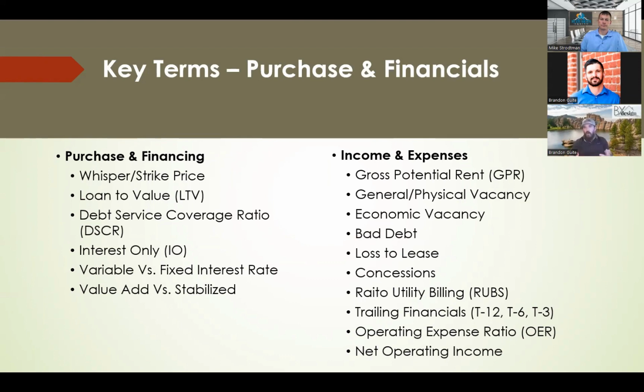Interest only, or IO, is what you'll see a lot of times. That just means that the loan has a set period, a few years potentially, where all you're paying is the interest and none of the principal. Variable versus fixed interest rate, those are self-explanatory, very important right now. Then value add versus stabilized. Value add is what we'd like to look at. That's where we can come in through improvements of either operations or renovations, raise rents, and improve the value of the property. Whereas stabilized means it's at market, it's at a good solid market occupancy, and it's operating where you want it to as a part of that business plan.